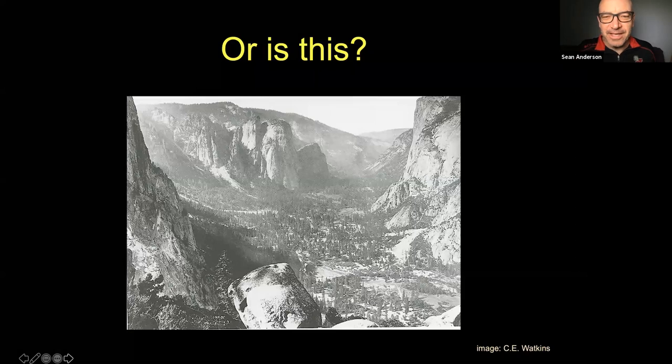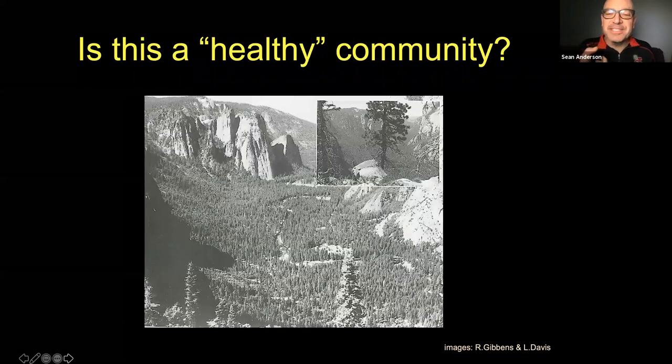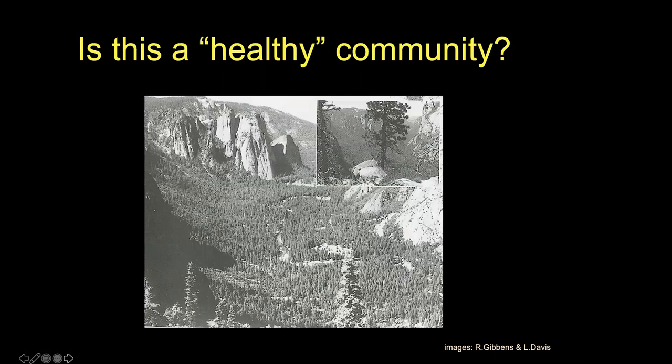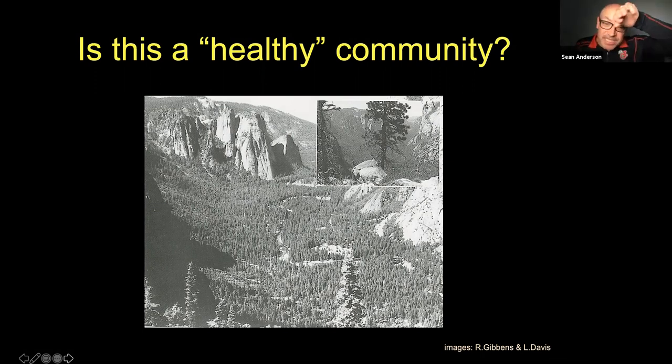But okay, anybody else besides Loretta say A? Okay, Loretta, why did you say A? Why did you think this was the quote-unquote healthier system of the two? Because there's so many more trees and stuff there. Perfect, right? That's a totally natural thing. We just mentioned abundance, right? If we have more things, that's probably a better condition or better functioning.